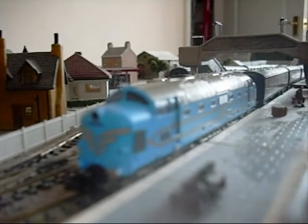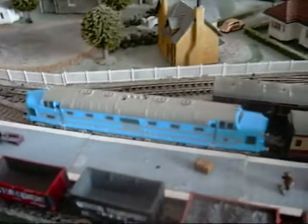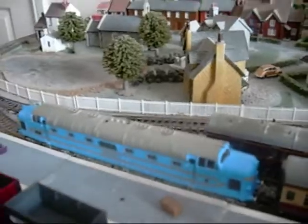This is one of my Christmas presents from today. It's a model of the British Railways prototype Deltic. Now, before I run it, I'll just give you a bit of historical information about the real thing. It was built by English Electric in 1955, and at the time it was the most powerful diesel locomotive in the world at 3,300 horsepower.